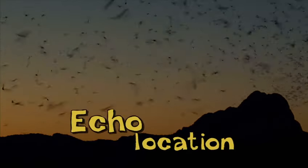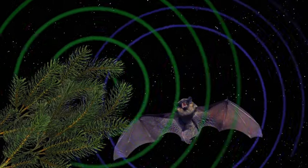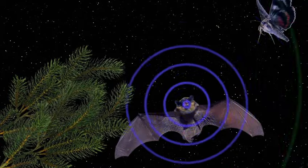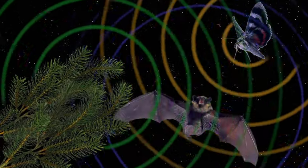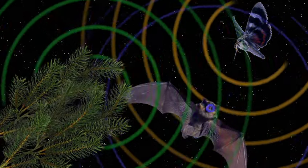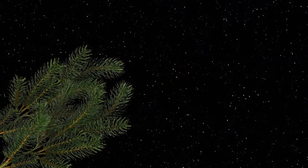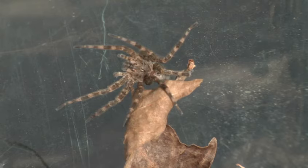Notice that echolocation has the word echo in it. Bats make really high-pitched sounds, but we can't hear them. Like all sounds, they travel through the air as waves. When the waves hit an object, they bounce off that object. A bat listens carefully to the echoes. That's echolocation. And I see you've brought some spiders with you, and those all have 8 eyes, right?